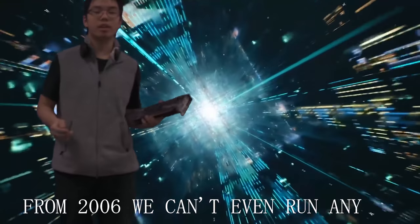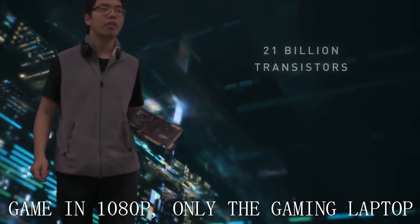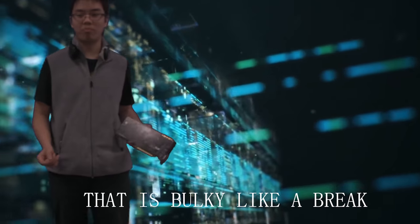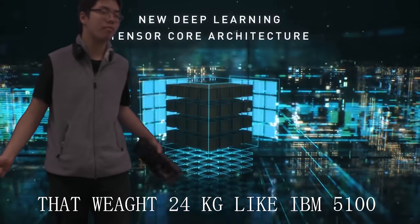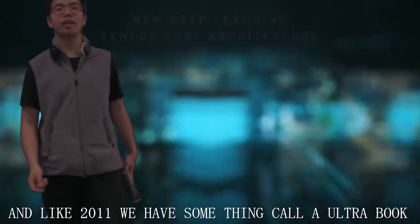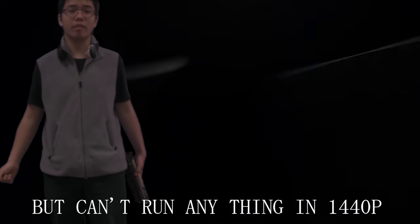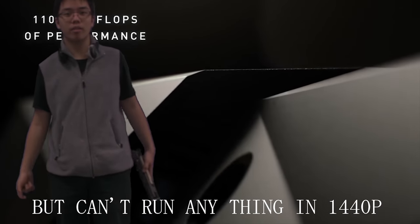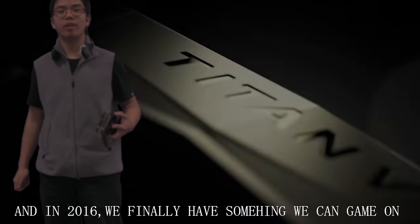In 2006, we could not even run any games in 1080p on a gaming laptop that is bulky like a brick, 24 kilograms, like an IBM 5100. It was supposed to be for gaming, but it could not run any game in 1440p at low settings. In 2016, finally, we have something that can actually game.